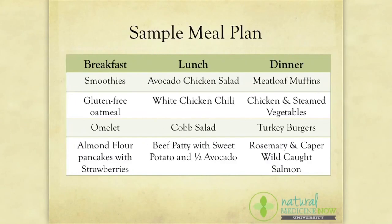So here is a sample meal plan for your Clean 14 detox diet. As you can see from the slide, it includes meals for breakfast such as omelets, smoothies, and gluten-free oatmeal, lunch options like avocado chicken salad, white chicken chili, Cobb salad, and for dinner, meatloaf muffins, turkey burgers, chicken and steamed vegetables, and rosemary wild-caught salmon.